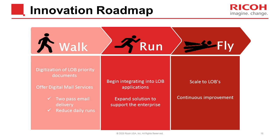So again, walk can be simple digitization of incoming mail. That's a split between line of business mail and the white mail that's going directly to correspondence mail, going directly to an end user. You could start with a two-pass system.